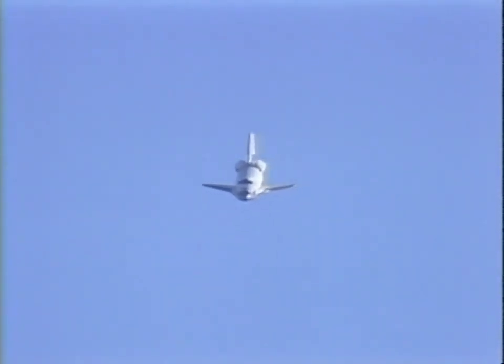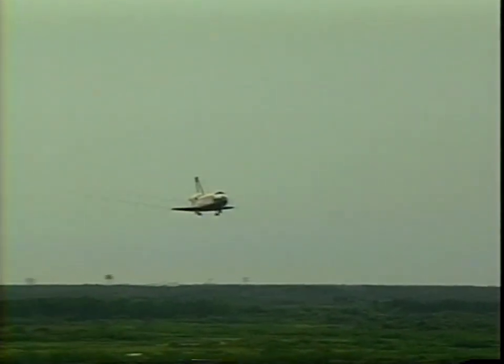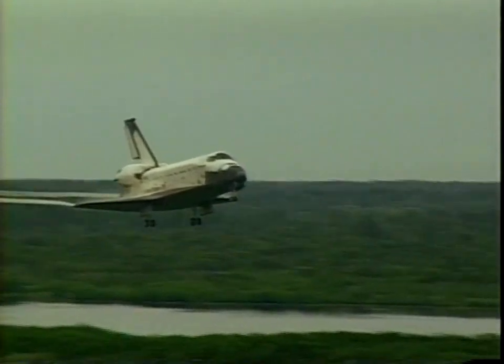Now, 34. Just high off the ball bar. You're down. On final approach to runway 33, Kennedy Space Center, Columbia is now descending at the rate of 165 feet per second.